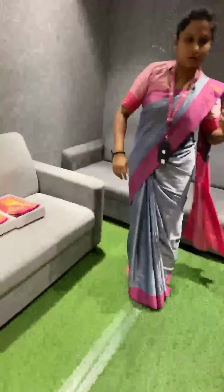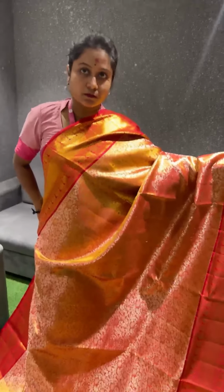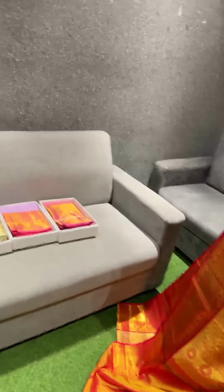The saree is very, very soft. You can feel the quality. Look at these floral jals, really elegant. Look at the border detailing, the body and the color. This color has been one of the most requested. Orangish red, a dual shade, a very beautiful tissue saree. Look at the pallu, and this is the blouse. The blouse comes with the same border as the saree. And this saree today is being priced at 16,699.